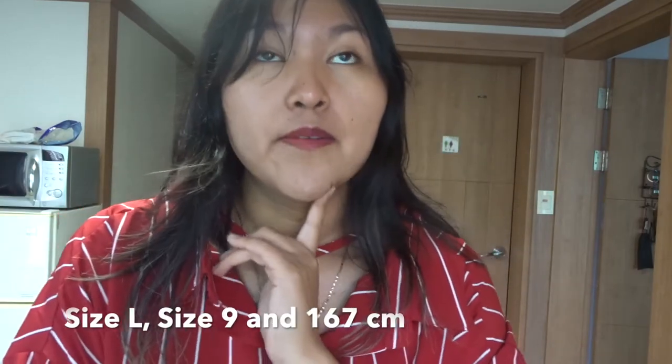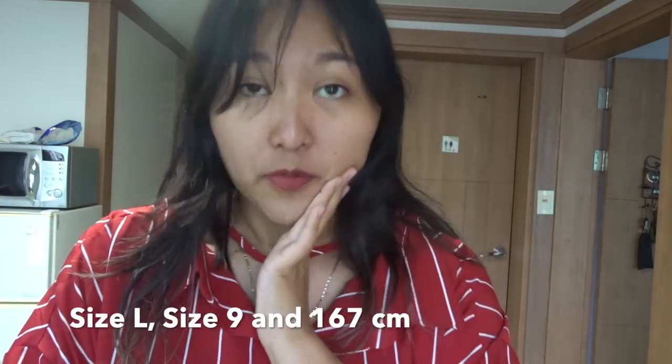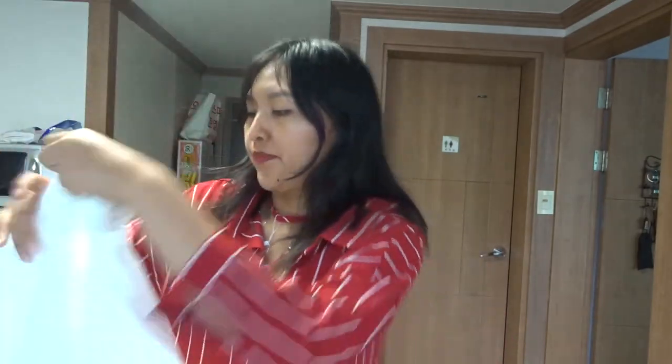Also, I am large for shirts, but medium fits me too, and size 9 for pants, so whatever that is in your country. And I am 5'5", so whatever that is in centimeters. So this is the first shirt. Yeah, I like it. It's very thin, but not too thin, not Korean thin, but thin.